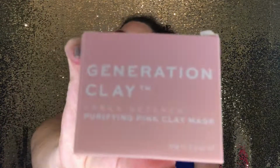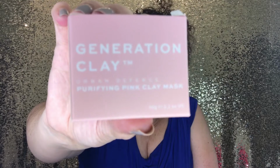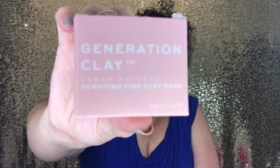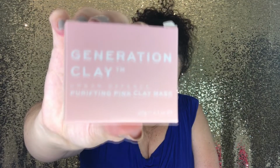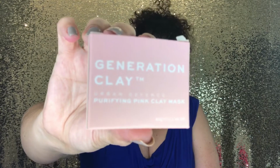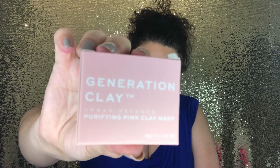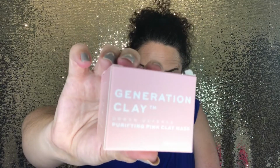Lastly, by Generation Clay is the Urban Defense Purifying Pink Clay Mask. Retails for $39. By combining purifying clay with Australian botanical ingredients, this brand creates products that leave your skin feeling and looking clean and healthy. The mask is loaded with good-for-you ingredients like cacao plum to brighten skin and help stimulate collagen growth, a deep cleaning banana clay, soothing aloe vera, while acne fighting cinnapata Congo Molly, also known as the old man weed, cleanses, purifies, and leaves your skin dewy, glowing, and gorgeous.